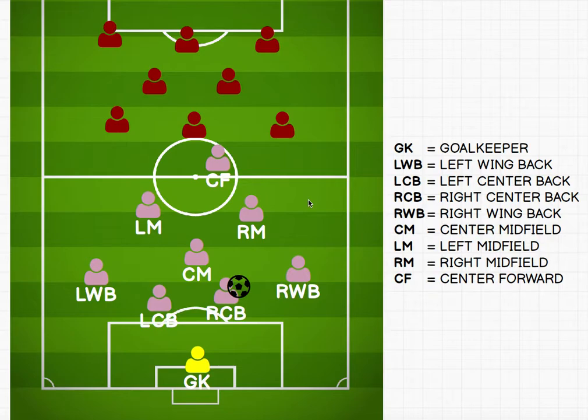So, if you watched the game, you would have noticed that the opposition had a lot more possession of the ball than us. They pressured us a lot more. The ball was in our half a lot more than it was in their half. So two things we can do better to try to prevent that next time.